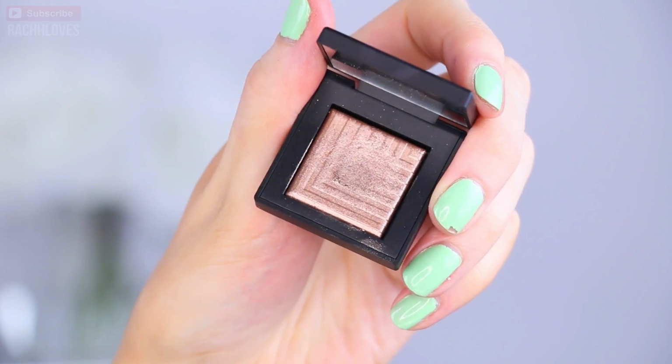And lastly is another eyeshadow that I want to talk about, and I used it in my sister's wedding, which was in January, and I've been using it a lot since. And it's the NARS color in Himalaya. It's their dual intensity eyeshadows, and you can use this wet or dry, and the color is killer.